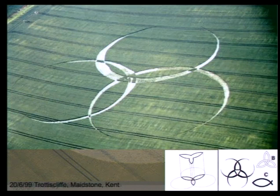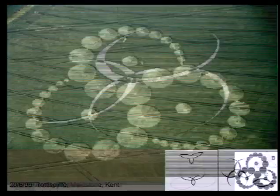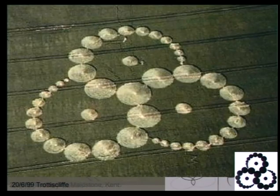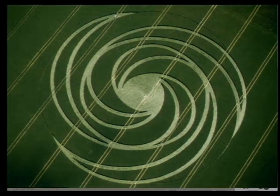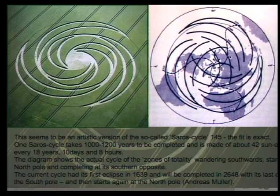Yeah, here's an example of one of the Kentish ones. There's a Trosley. You'll see recurring themes with the Kent ones of triple fold stuff. That's another one at Trosley. And another. Now, there's been a suggestion that that one's a representation of the Saros cycle of lunar orbits.